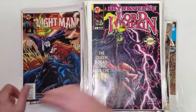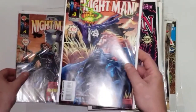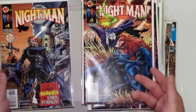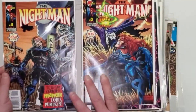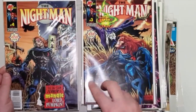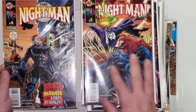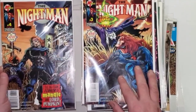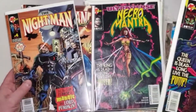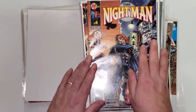And since I was on a roll for Lord Pumpkin, I thought, what the hell? Nightman number 3 and 4. Again, look at these covers. This is beautiful, beautiful. This is back when Marvel bought Malibu. And you can see the difference of cover quality, if you will, compared to typical Malibu stuff. So hopefully this is going to be good.